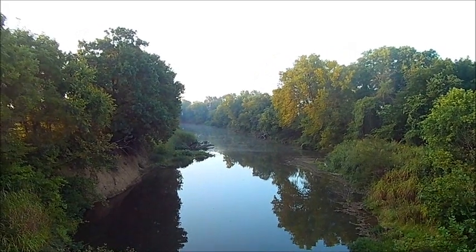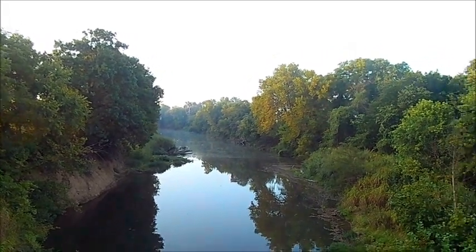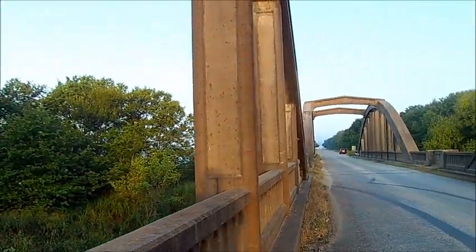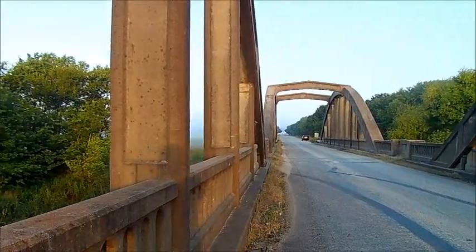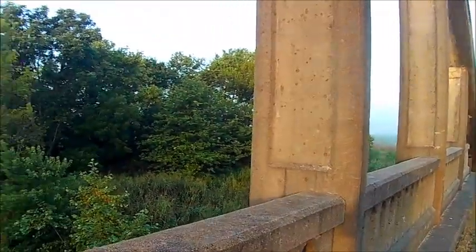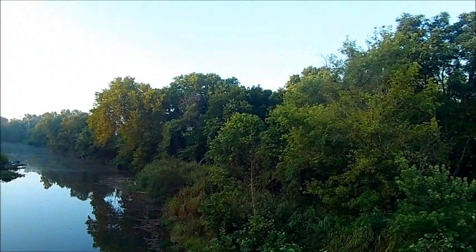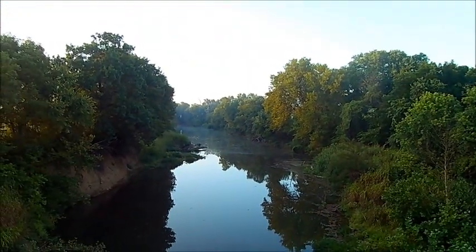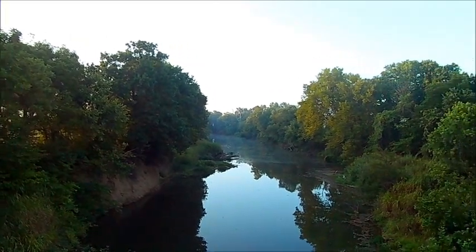The one I did was in Wellington, Kansas, and it was a smaller, I think it was a concrete arch. And then this one today, this morning. It's Friday morning. Looks like it's going to be another beautiful morning.